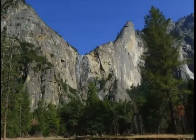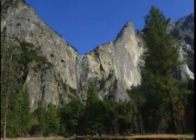That's Bridal Veil Falls, looking up at it now from across the Merced River, which goes through the valley. And that waterfall, even though it doesn't look like there's a lot of water on it now, flows year-round, but not all the waterfalls do. That one flows year-round. It has a reliable source of water.